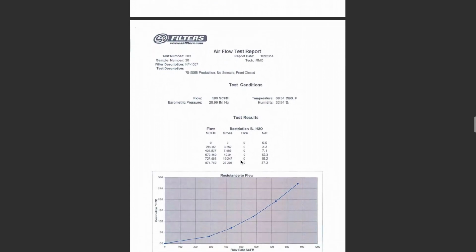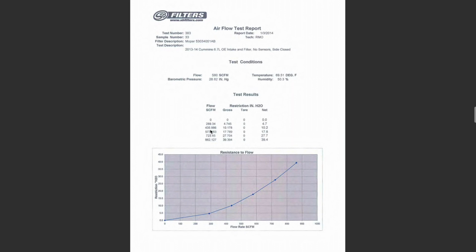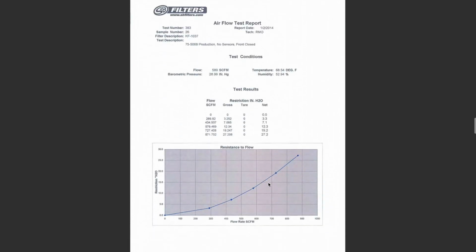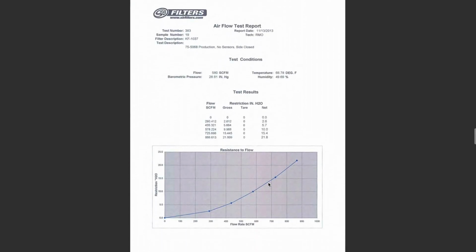All right, this is with your cleanable oiled filter. Less restriction, yes, as you go through the CFM, as you can see here, up to almost 900 CFM. But we're getting a base number here within the 580 range. Going back to your test result 577, 580. We just rounded off to 580. So there is more restriction with the paper filter, but again, this is when the filters are clean. So just keep that in mind.